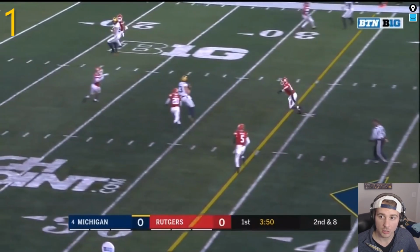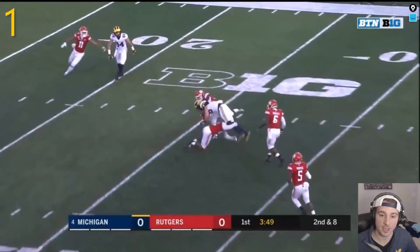It's a good throw. Bit of a question why it wasn't thrown to Nico Collins, but I'm guessing this is just sort of the read progression that Patterson had, and he delivers a nice ball to Gentry for a first down.